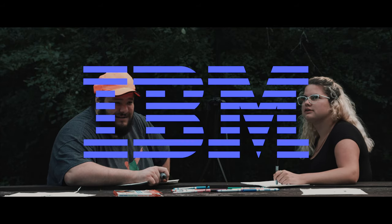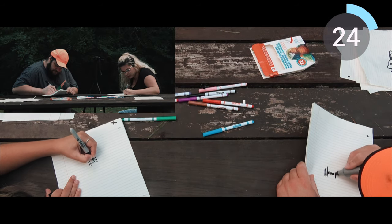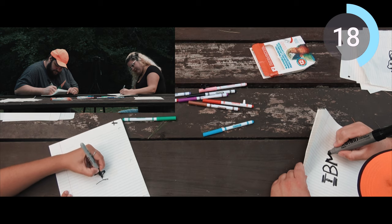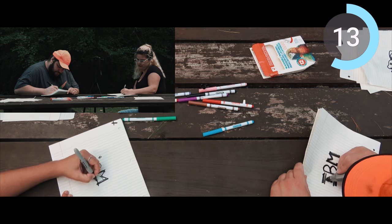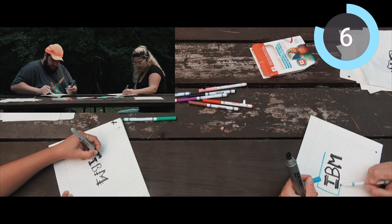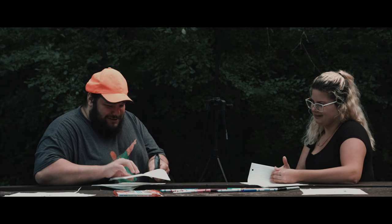IBM logo. Oh, I'm so sorry. I was making this so small. 20 seconds. Isn't it like a, sure, we'll just do this. I have no idea. I don't think it has a logo, it's just IBM. 5, I don't know why I put a dot there, but it's happening. 2, 1. One of the letters has lines on it.